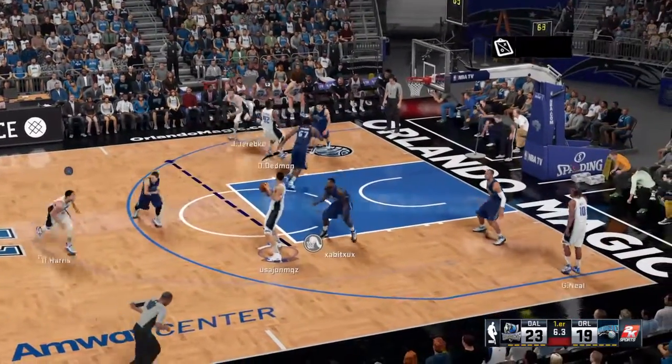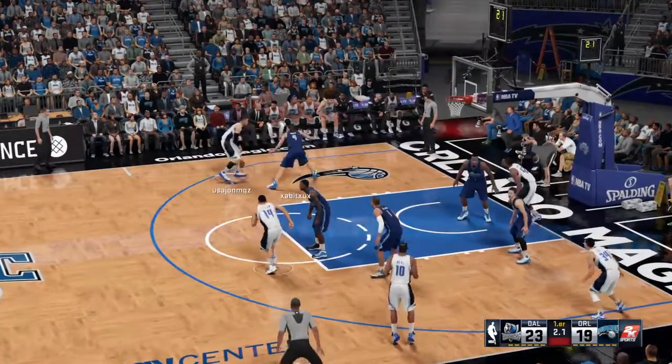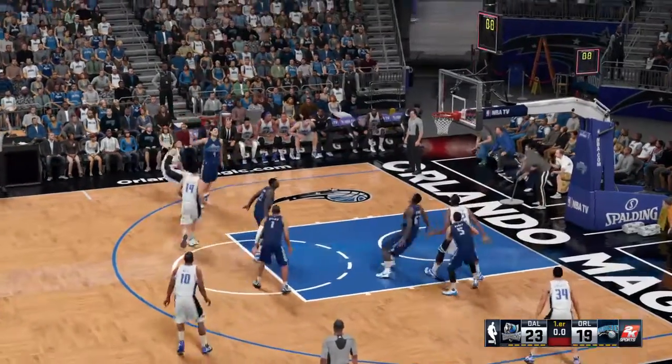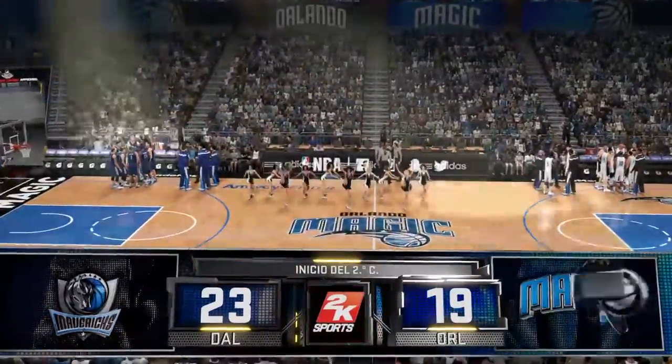Harris kicks to Green. Here's Urebko. Up in time. And no good trying to get that. And that concludes the first quarter of play. Mavericks lead by 4. And back in a moment as we'll get underway with quarter number 2.